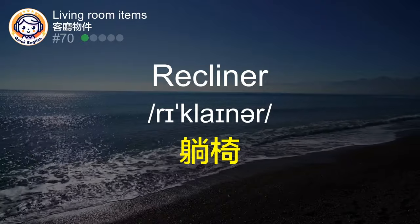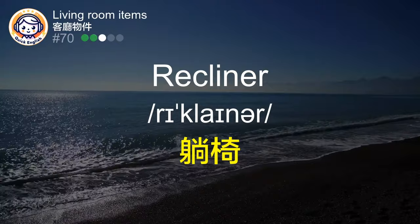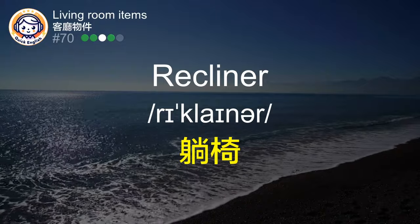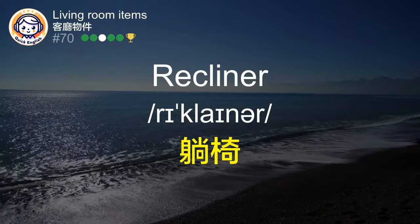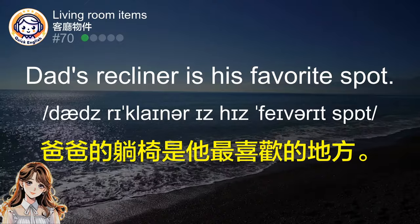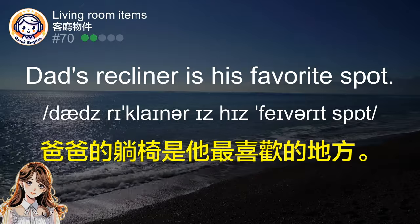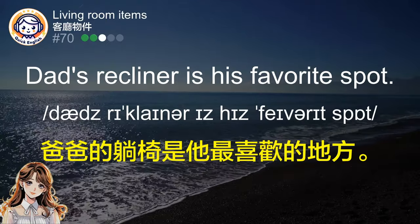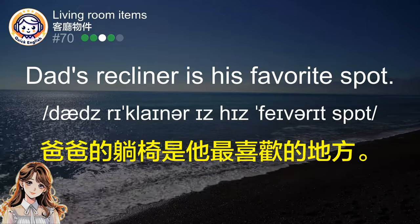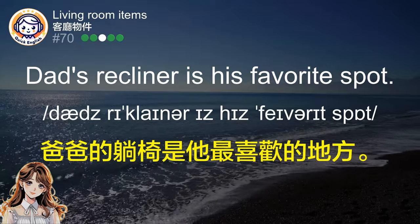Recliner. 躺椅。 Recliner. Dad's recliner is his favorite spot. 爸爸的躺椅是他最喜欢的地方。 Dad's recliner is his favorite spot.